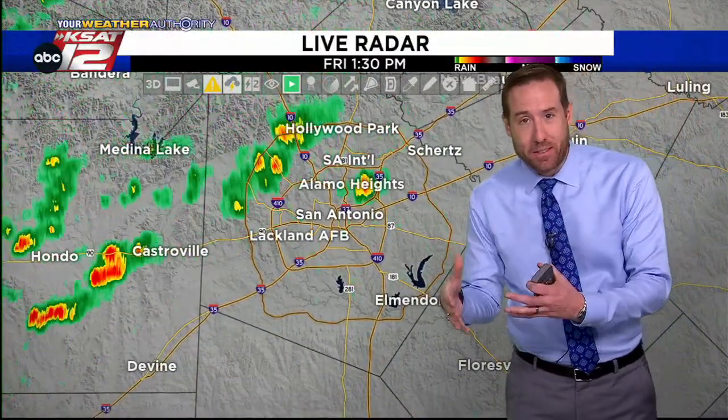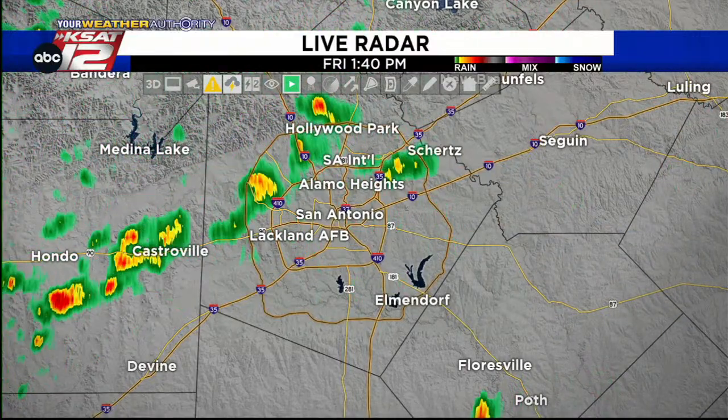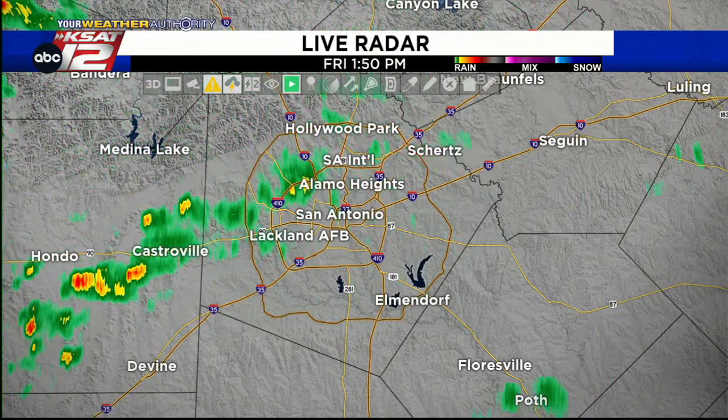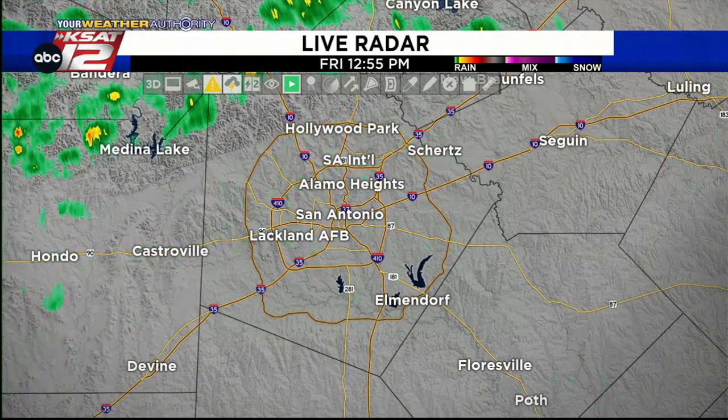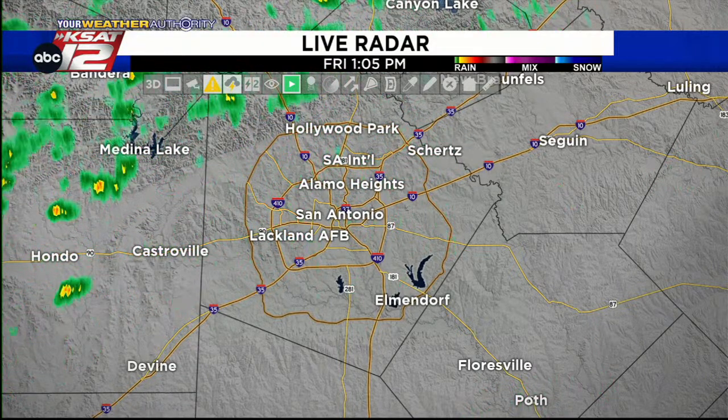We need more rain than this, and that was one of the questions we got on YouTube. Hey, are we going to get more rain next week? There is a chance Monday. It's going to look a lot like this, though. We're not getting the widespread rain that we need or that we hope for to help get us out of this drought. This is not going to do it. But be prepared for some downpours today.